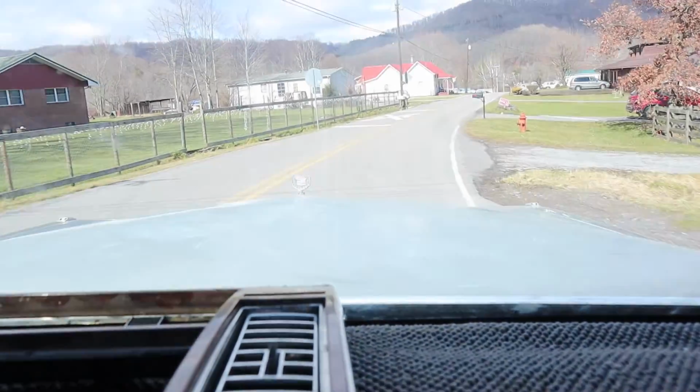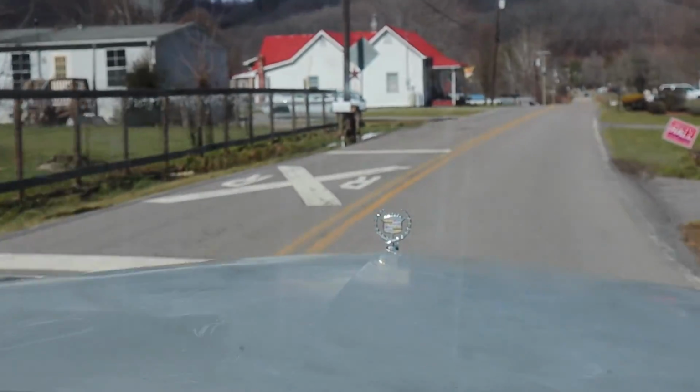But right now we're going up here to the DMV to get the title fixed, and then we're en route back home. Check out the little Cadillac emblem right there. Ain't that pretty cool? Never had a Cadillac before. I'm pretty pumped. We're going to get this taken care of, get back home, and then I'm going to give you guys a whole lot more in-depth overview of the new hearse. Y'all stay tuned.